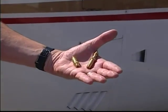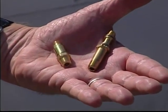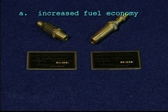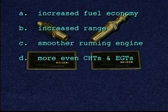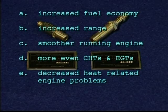By now, you should have a good understanding of the benefits available from replacing your stock fuel injectors with GAMI injectors. So, let's have a little quiz, shall we? Complete the following sentence. The benefits provided by GAMI injectors include A. Increased fuel economy, B. Increased range, C. A smoother running engine, D. More even cylinder head and exhaust gas temperatures, E. Decreased heat-related engine problems, or F. All of the above.